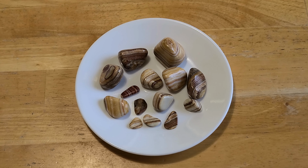So I decided to take a little bit of it and throw it in a barrel and tumble it. As you can see, it took a very nice polish. And again, this would be really fun stuff to do some wire wrap jewelry or just display with your other polished rocks. I know my family's going to be fighting over a piece or two of it anyway.